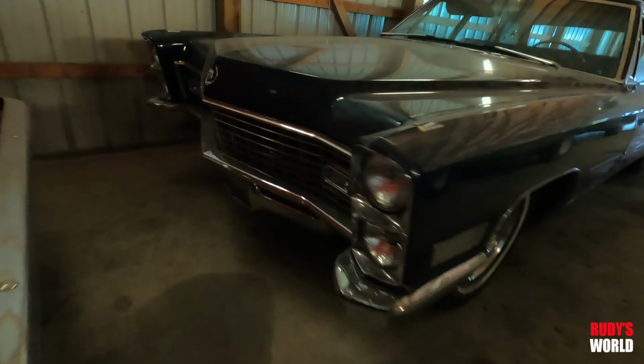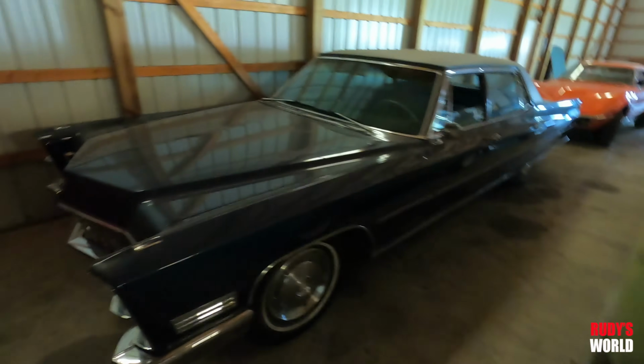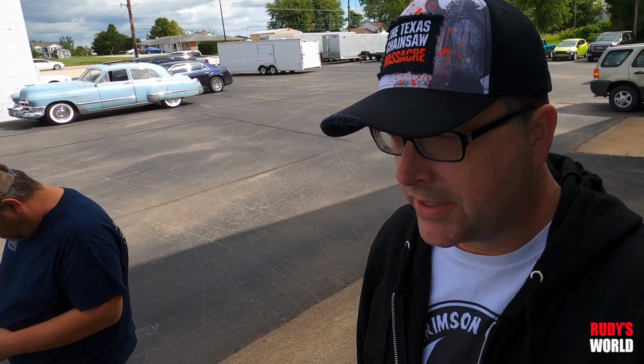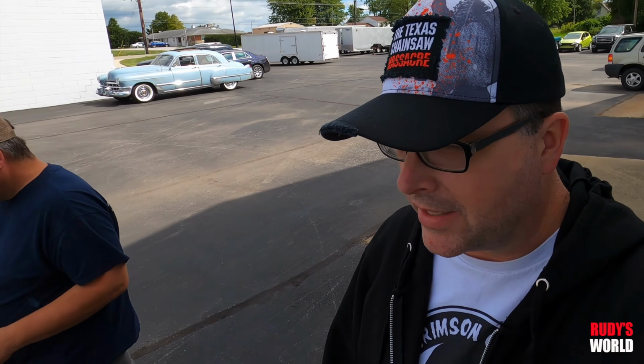Oh, look at that front end. That is a great front end on this thing. Very cool. It's like a dark blue with a light blue top, blue interior. Huh, weird car. Since we're here, I haven't seen my old Mustang in like a year, so let's go take a look at it.